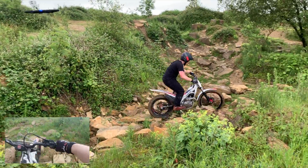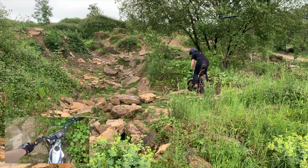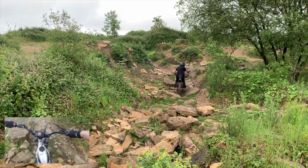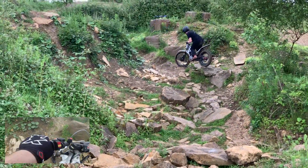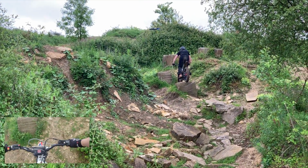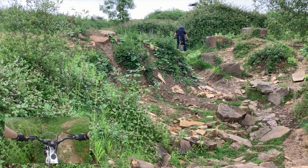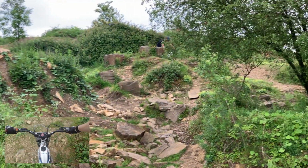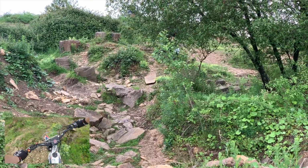Right, I'm going to take the stupid way because it's too easy the other way. Got a very big risk of coming off there as well, I have. Oh, I cleaned it! Not very tidily, but I cleaned it! I cleaned it! After an injury, I'm so glad I did it again. Right, it's game over. Lovely. Nice day that was.